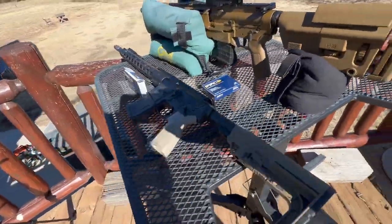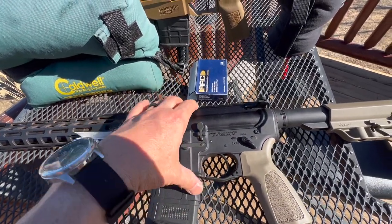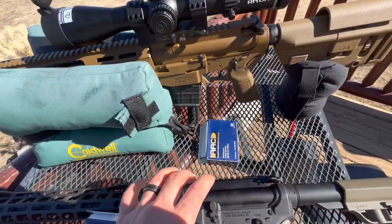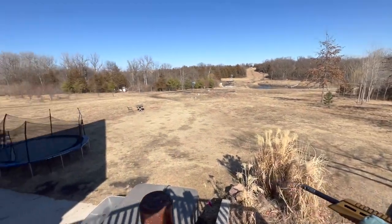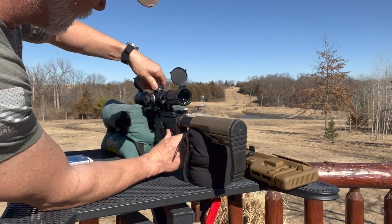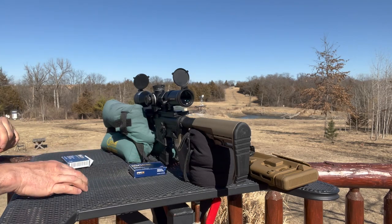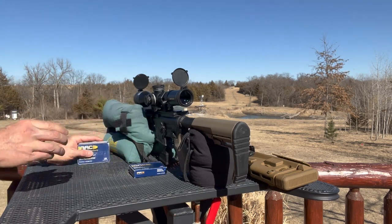Got the 300 blackout here. We're going to put it right back on this in the exact same spot. I took a picture. I think we're three slots in. And then I'm going to dial this back to zero and see what we get. Okay, there we go, back to zero. Let's load it up and give it a go.